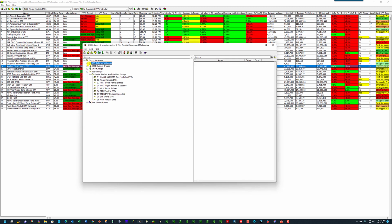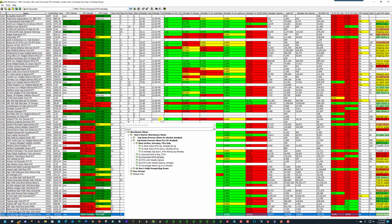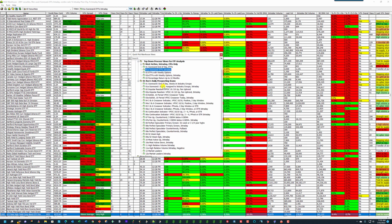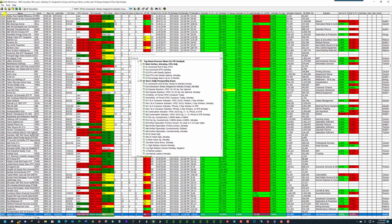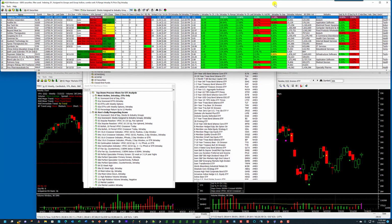Now, if we just go into all securities, click on that, and then go into the views that I'm giving out as beginning views, and just go to the stocks assigned to industry groups intraday, sort on the raw combo. You can see that there are some big movers up here, and they're biotech stocks. I'll just take a quick look at these.